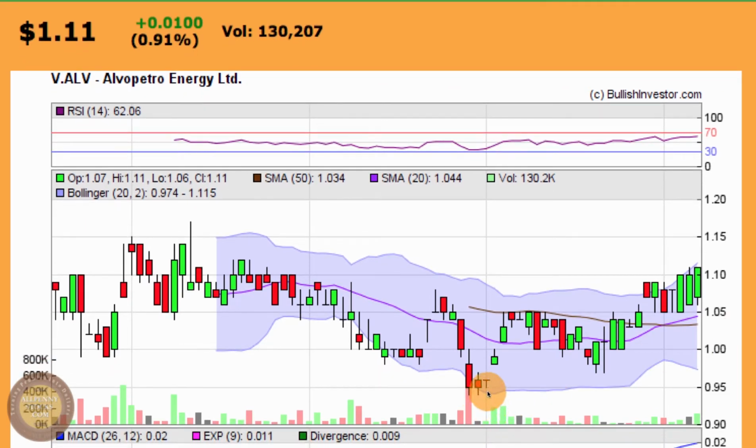Down to 94 cents at the end of April, coming off of that bottom, making a higher low, continuing upward, making higher highs, including closing Friday at the high of the day at $1.11. Small gain, just short of 1%.